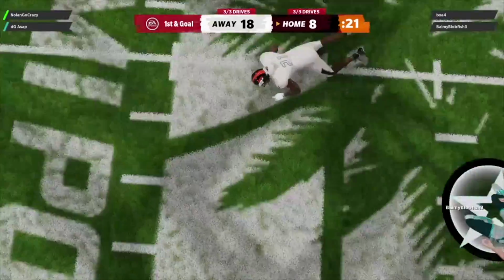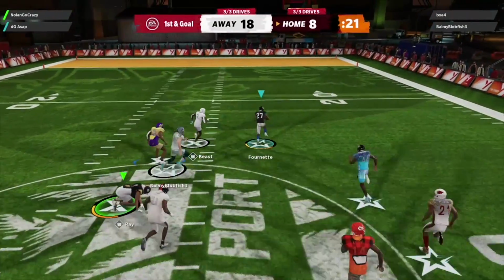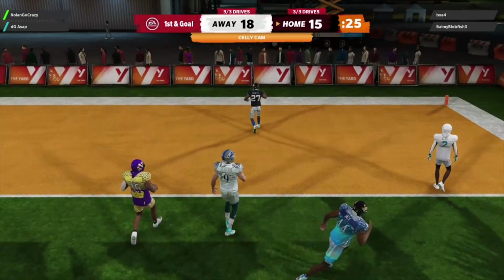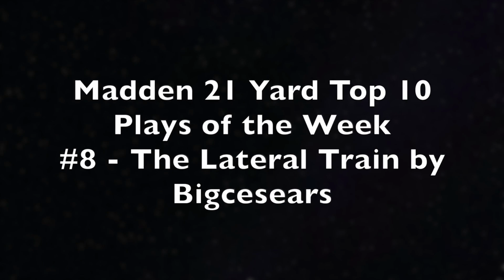Boom! Logic. Here comes Leonard Fournette after that bone-crushing hit. Fournette's got it, and he's going to take it back for 6. The offense eventually finds the end zone.